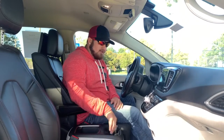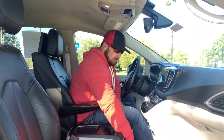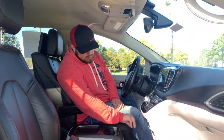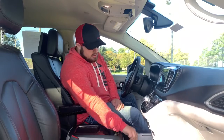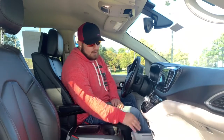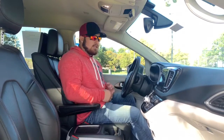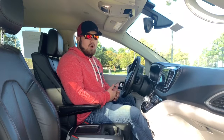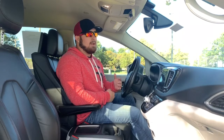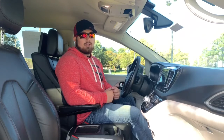Now down here you have two cup holders, a little cubby hole here that closes up, a little cubby hole here, and a little storage compartment right down here. You have additional storage right down here for coins and whatnot, paperwork. Your front two seats are heated. Your front two seats are electric, so they move up and down electrically. You don't have to lean over, pull on a handle to move your seat.